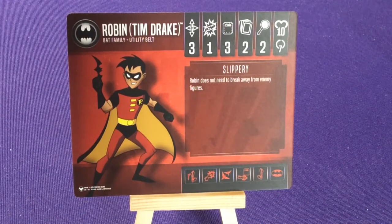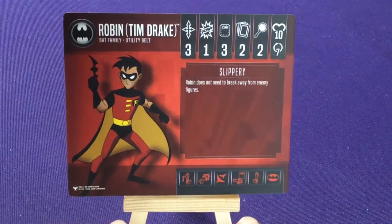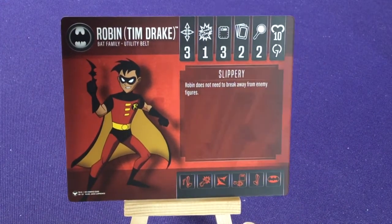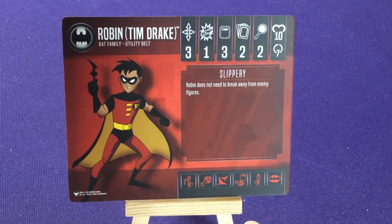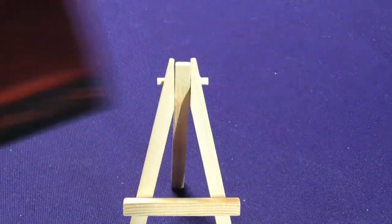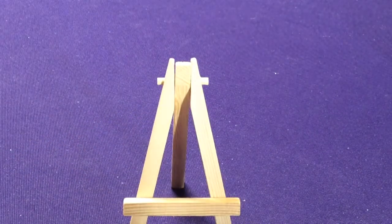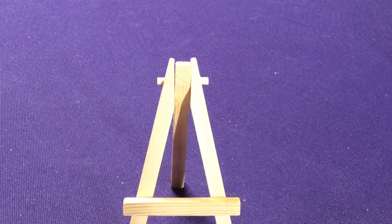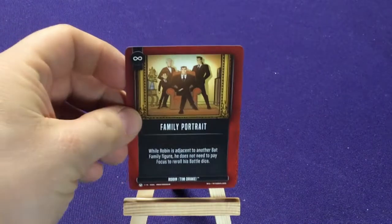Anyhow, Tim Drake has Slippery. Plus there's some cool red-black dice, which contrast against the blue-black dice that Nightwing has. Robin does not need to break away from enemy figures, so you can just walk away. Treat him as a small character for intents and purposes of villains.